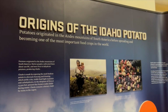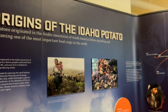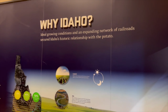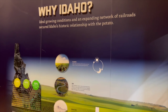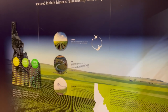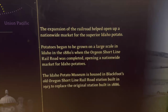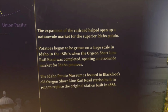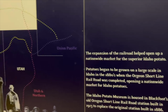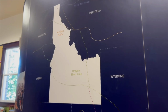Right off the bat, I learned something new here. I didn't know that potatoes originated from South America. Don't know why, but just one of those facts that slipped me. Now, the railroads coming to this area really helped create the boom for Idaho and potato farming. So it's only fitting that this museum is in the old depot.